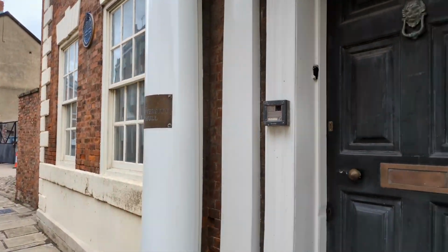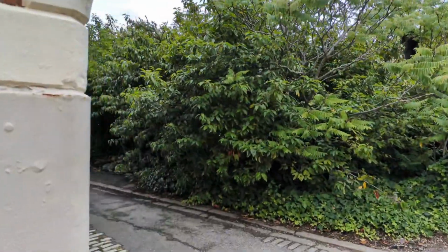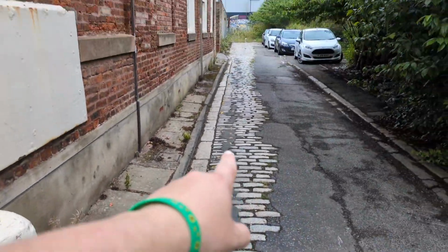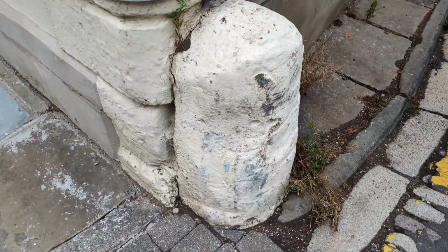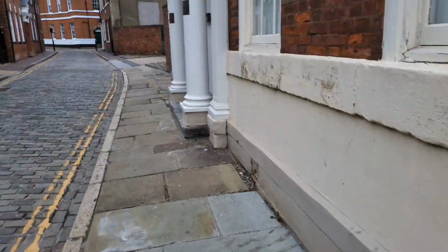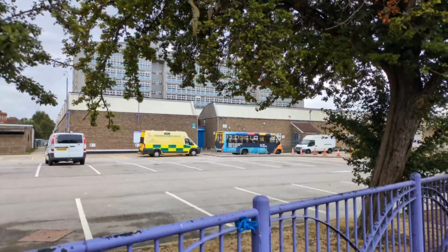It's now owned by Hull University. But yeah, this is one of those houses which were owned by the shipbuilders where it would be so close. But this is a cobblestone, because obviously this used to go down to the river, where literally it's made to stop horse cart wheels smashing into a house. That's all that is. Protect your house. Put a massive stone there.